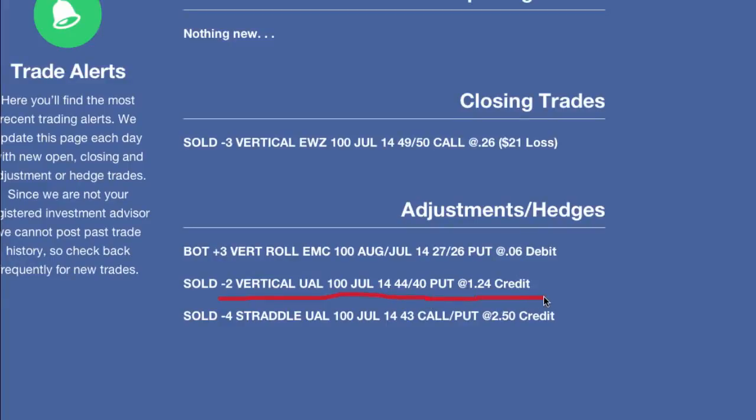So remember, our original position going into today was an inverted 39 call and 40 strike put below the market. As the market rallied higher, that 40 strike put is now worthless, so we've made money on that side of the trade. What we want to do now is roll this closer to the market to take in more premium.